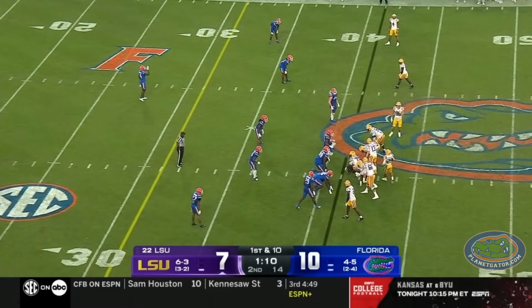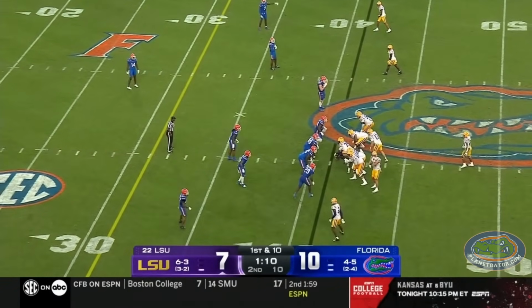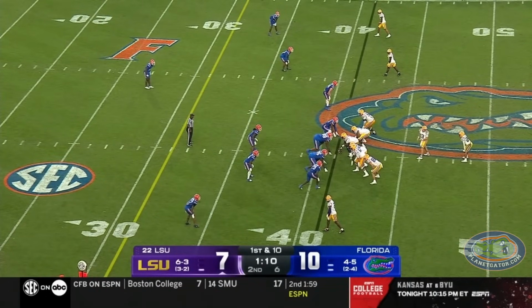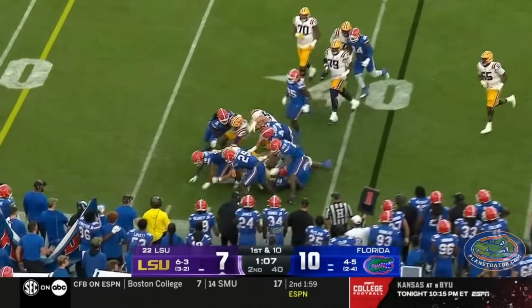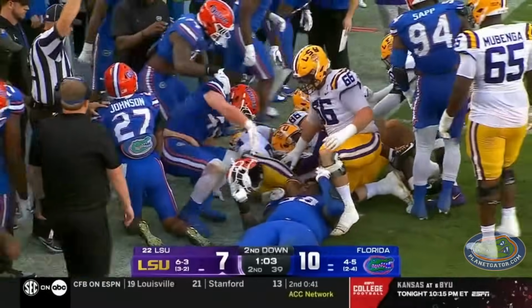First and 10 now, LSU at the Gator 41-yard line. Bridges imploring the crowd to bring it. Nussmeier in the pistol, this time with Durham. Handoff, left side, Durham eludes one and is wrestled out of bounds, or just shy of it. They're going to say he's down before reaching the boundary.